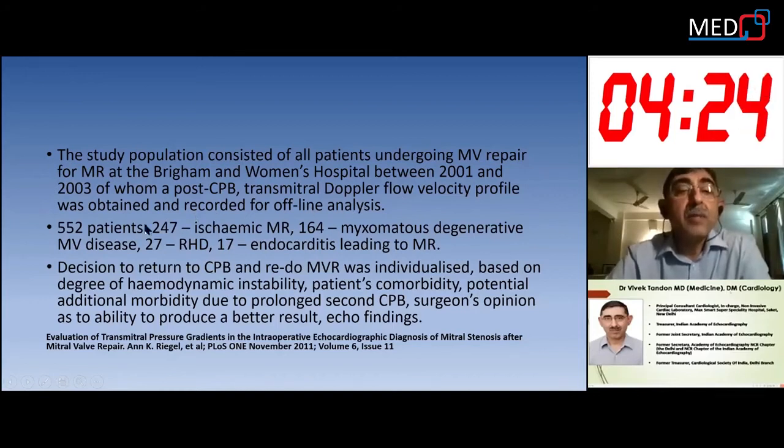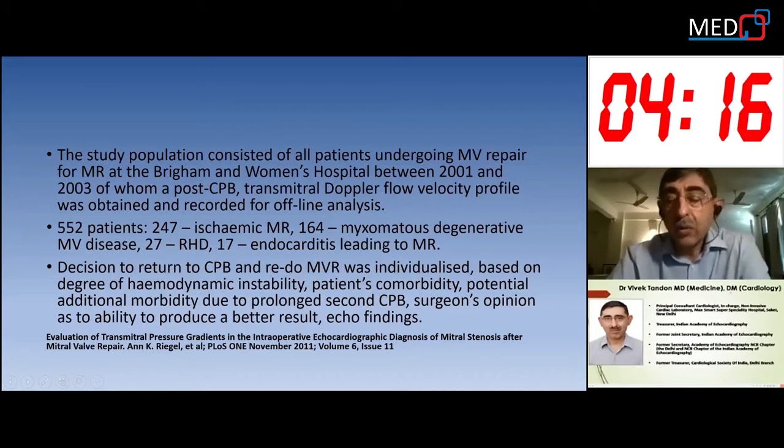Out of these, 27 patients were rheumatic heart disease patients who had a mitral valve repair. The others were of varying different causes. And the decision to return to cardiopulmonary bypass and redo the MVR was individualized based on the degree of hemodynamic instability, comorbidities, and so on.